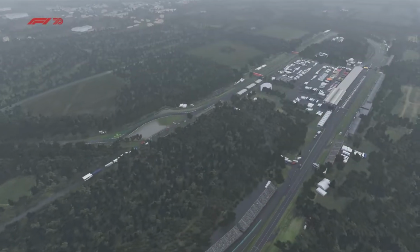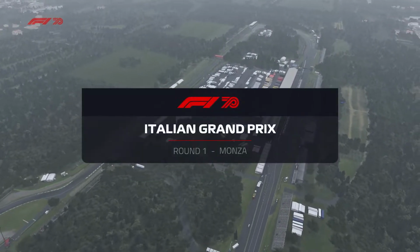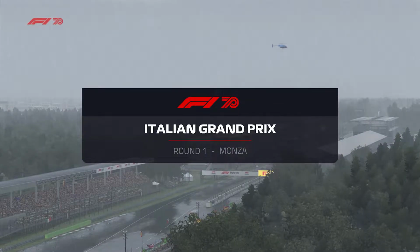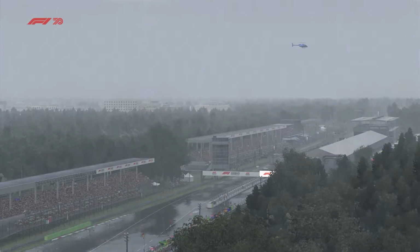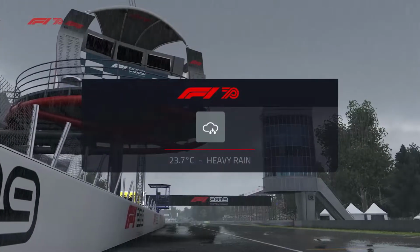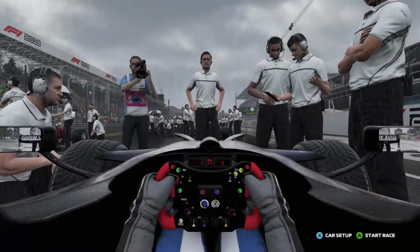So where else should we drive this car other than Monza in heavy rain conditions, very similar to where Sebastian Vettel won his race in the 2008 season. Only difference is we are not starting on pole position like young Sebastian did. No, we are starting from the back of the grid against all the other cars in our category, which I believe is C1. So we're probably going to get our ass handed to us.